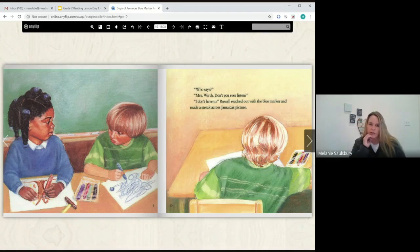So right now while I'm reading, I'm wondering, why does Russell think he doesn't have to listen? And why would he do something so unkind?